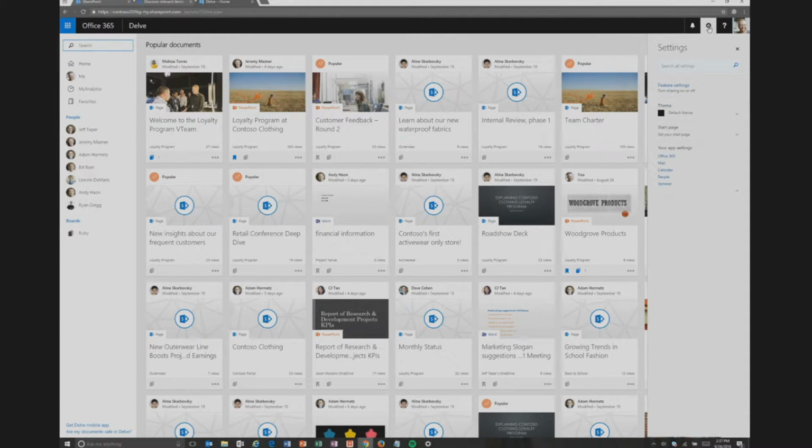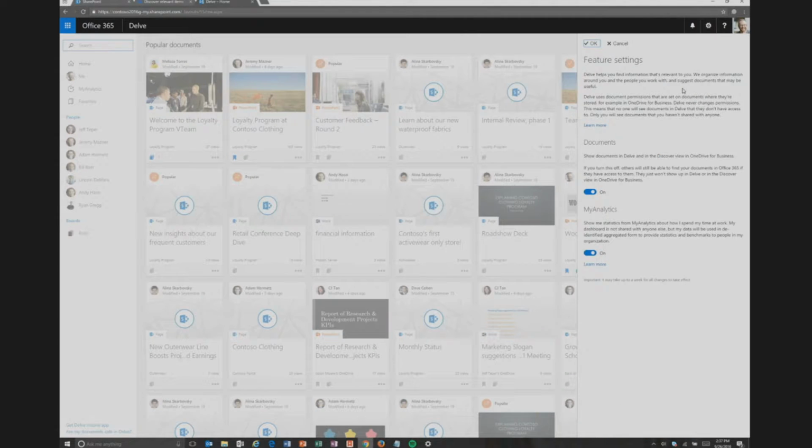One of the things we want to show you falls into the privacy aspect, certainly if there are concerns there. If you go into the feature settings, this is where a single user can opt out of Delve. We hope you don't. We hope you find a ton of value there. But we are realistic in terms of the feedback that we've gotten that there are concerns around privacy.